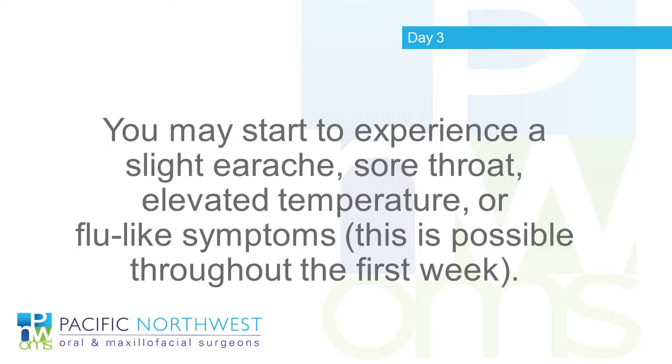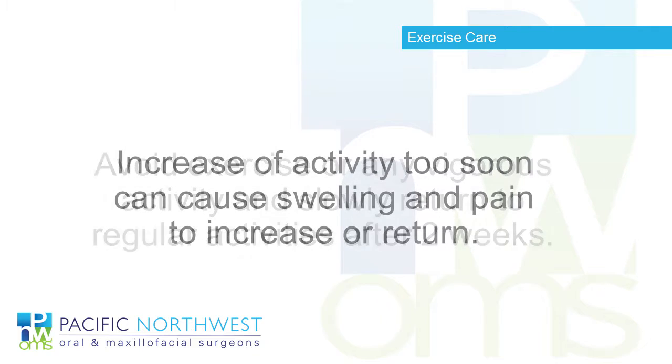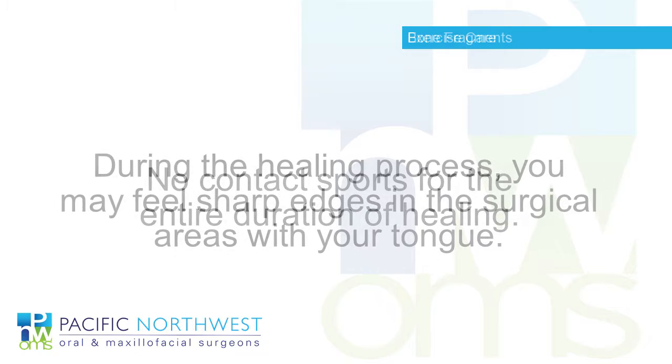You may start to experience a slight earache, sore throat, elevated temperature, or flu-like symptoms. This is possible throughout the first week. Exercise care. Avoid exercise or any vigorous activity and slowly return to regular activities after 2 weeks. Increase of activity too soon can cause swelling and pain to increase or return. No contact sports for the entire duration of healing.